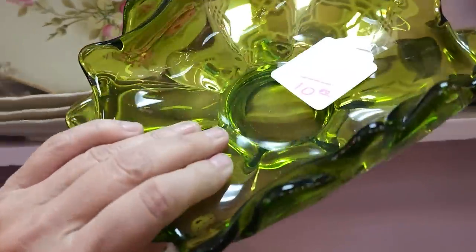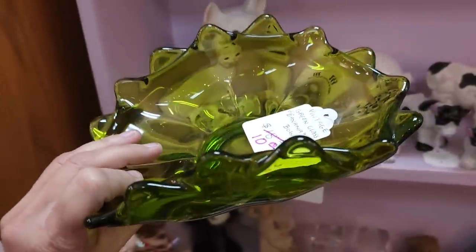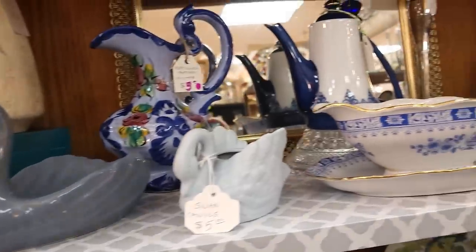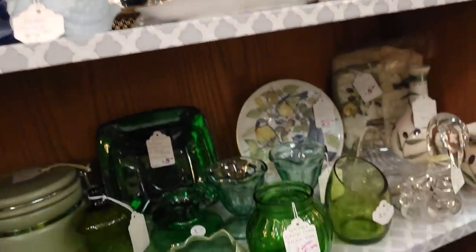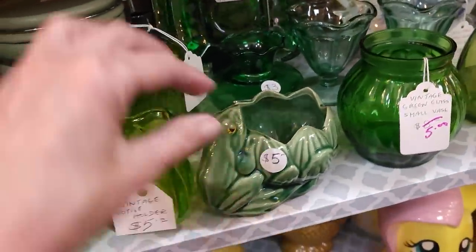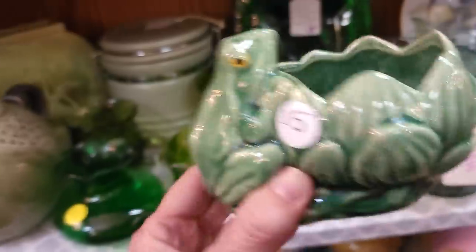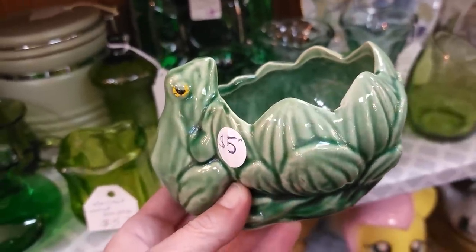This is a nice little piece of glass. Ooh, $10. You're speaking my language at $10 on this. All right, we're going to put that in our pile too. Can I start wrapping? You can start wrapping. I am not going to change my mind. The dogs, I think, are adorable. They are adorable. So is this frog. I think I have to have this frog too. He's just a little frog planter for $5. There we go. We'll grab him too.